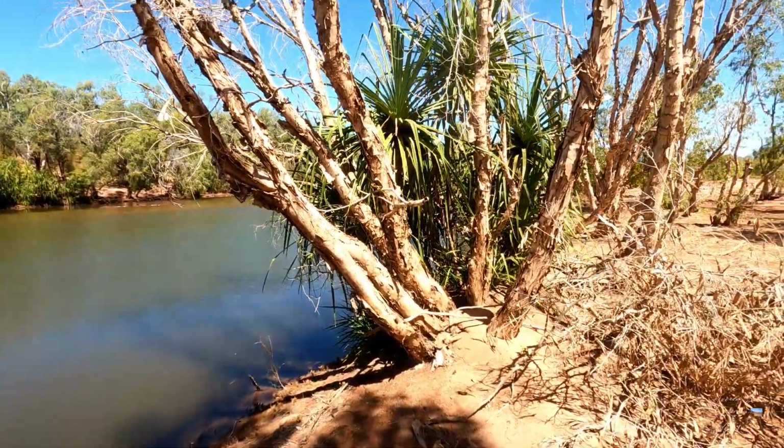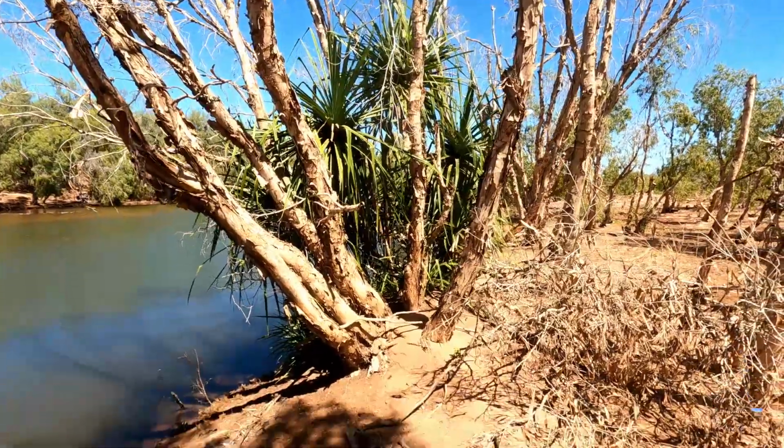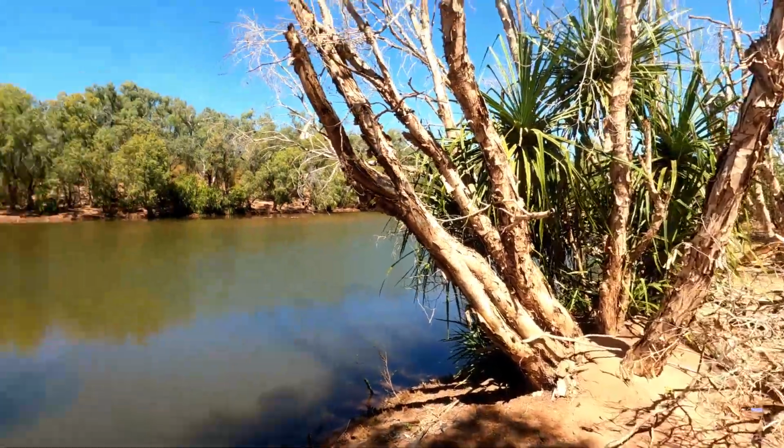So we're starting to get to the good part of the country because now the pandanus is starting to appear on the riverbank. Anyway, that's lunch done. Pack that up and we'll be back on the road again. So this road is fairly ordinary, but that's what we enjoy. It's taking us about 8 minutes to do 10 kilometers, so sort of averaging around 60, 70 kilometers an hour.